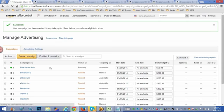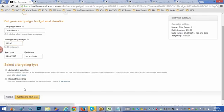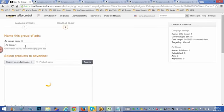So what I want to do is create a campaign, and this will be Elite Serum. One, I'm going to go with an average daily budget here of $50. We're going to do it manually, our manual target campaign. Continue to the next step.